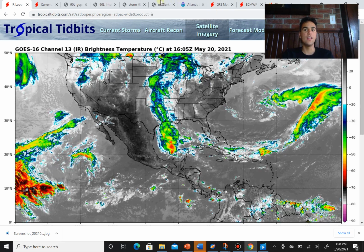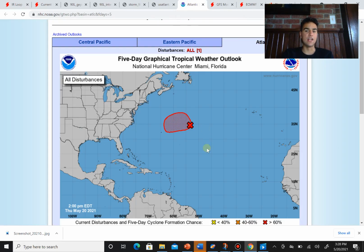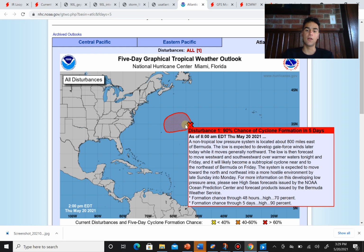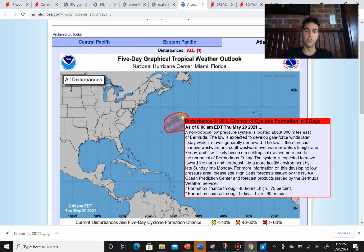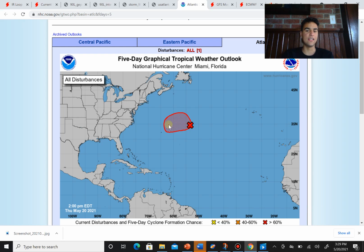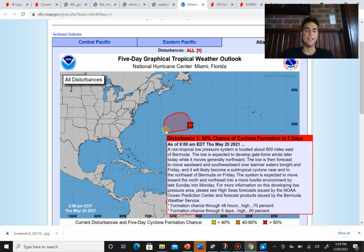At this point, taking a look at what the National Hurricane Center is forecasting with Invest 90L, it currently has a 70% chance of forming within the next 48 hours, and it increases to 90% within the next 5 days. So at this point, it's pretty much likely, and you could almost say guaranteed, that we're going to see some sort of tropical depression or storm out of this, and it's going to move in an easterly direction and come very close to the island of Bermuda.